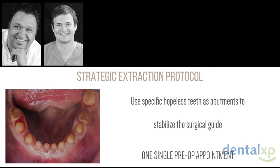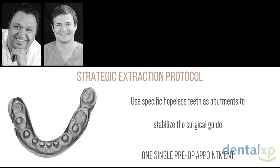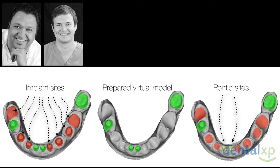For the lower jaw, we decided to use the strategic extraction protocol, but to do it fully digital. Fully digital means that in this situation, like in all the situations that we showed you before, we will need just 2 single appointments to solve the patient case. So here you can see on the screen the first digital impression that we used to start the case. And we did everything exactly like we told you before.